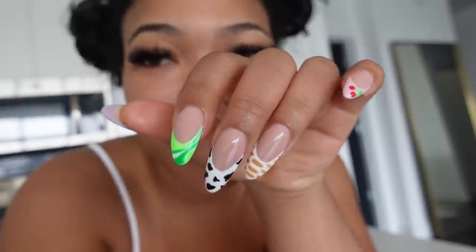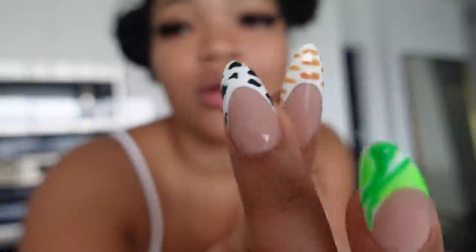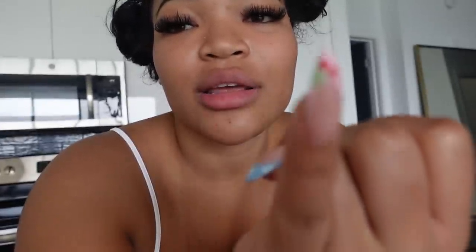But look at my nails, they're so cute. I went for a mixed match French tip. I think it looks very cute. I like it. A cloud, green cow, this kind of snake looking pattern going on, and then cherry. But right now I'm just making some avocado toast.